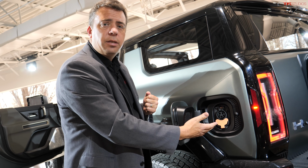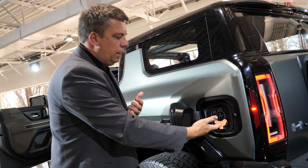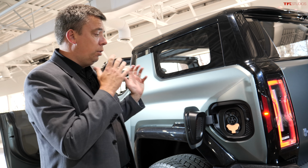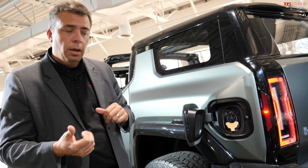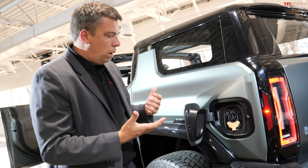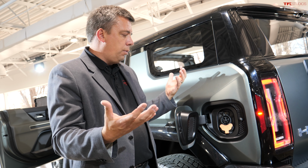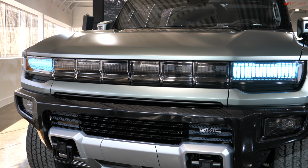There will also be accessories, of course, many accessories, but also for charging. There'll be a kind of a cable with an extension where you can plug in stuff. And you can also charge another vehicle. Let's say you have a full battery, but your friend doesn't. You can help your friend out. Or you can also power some of your camping accessories or tools with about 3 kilowatts of output capability.